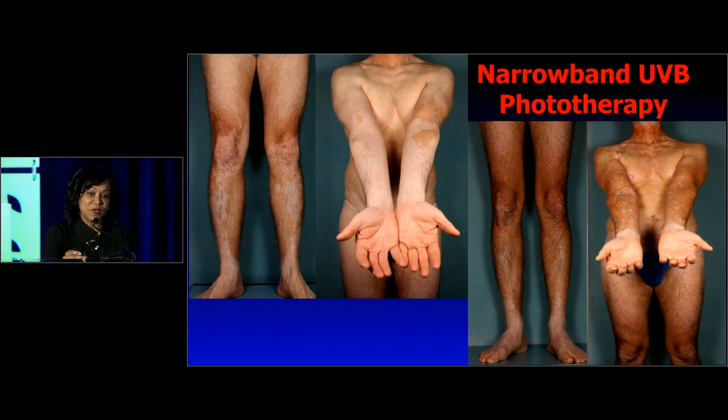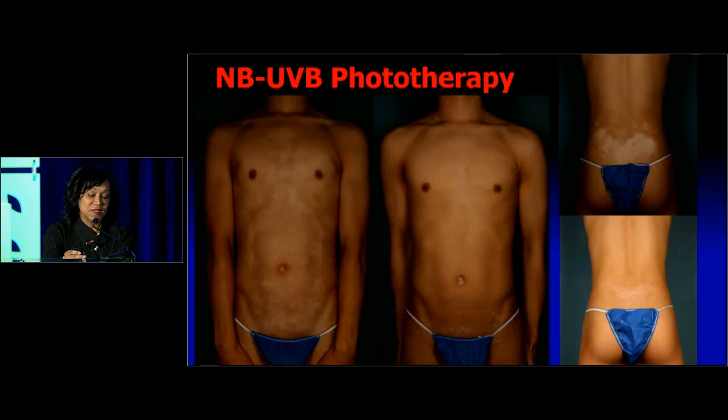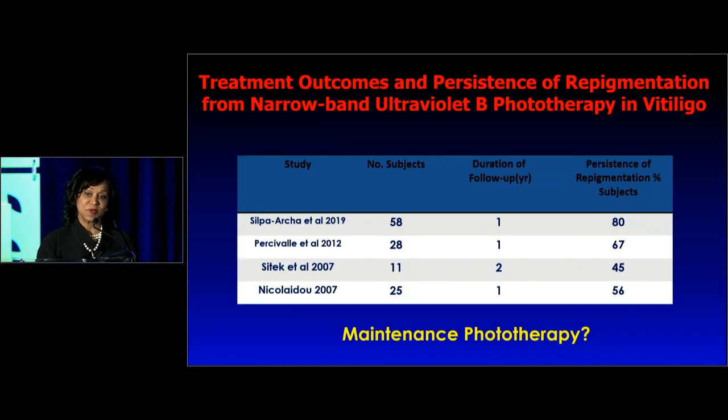This is one of my patients who had long-standing vitiligo, greater than 20 years. We treated him with narrowband, and this was at 63 treatments. He had significant repigmentation on the trunk and the extremities. This is another younger patient. He had 36 treatments, with significant repigmentation with narrowband UVB. Now you can ask the question: you achieve repigmentation, are they able to keep it?